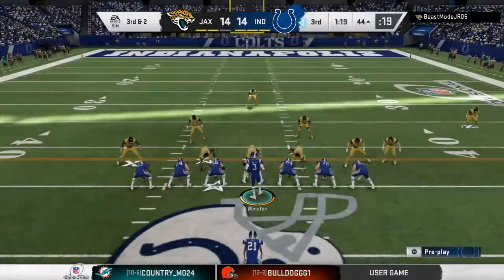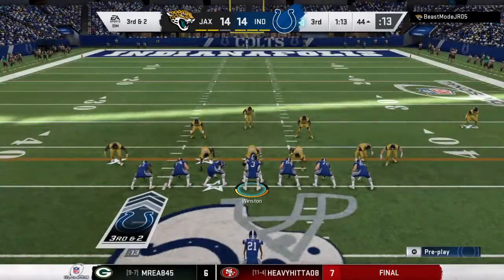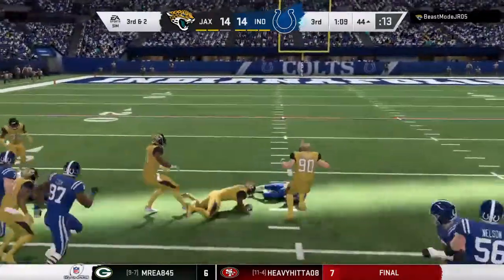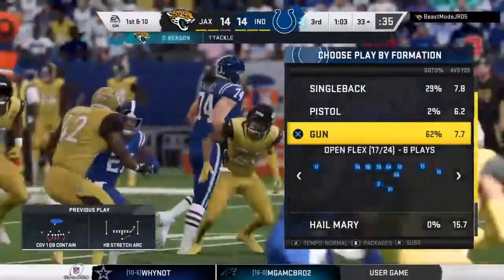So 3rd and 2. This quite possibly 4-down territory, though, if they're stopped. This is Hines. And he gets this inside the 35-yard line. A gain of 11 that time, and a Colts 1st down.